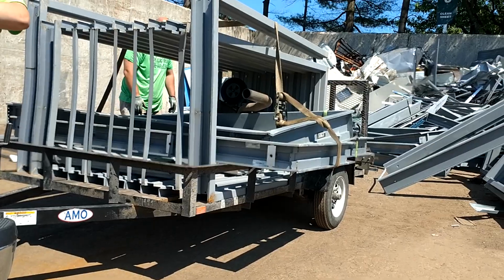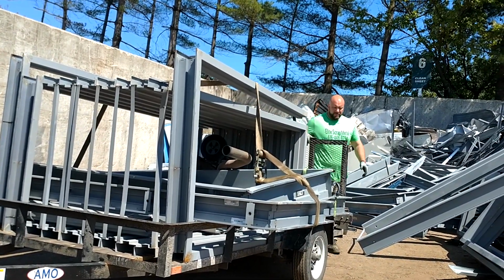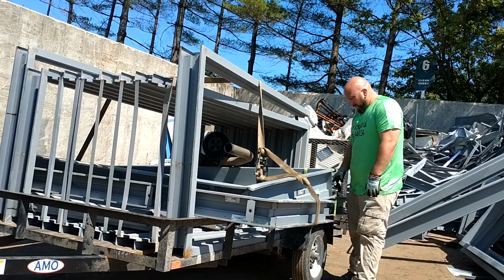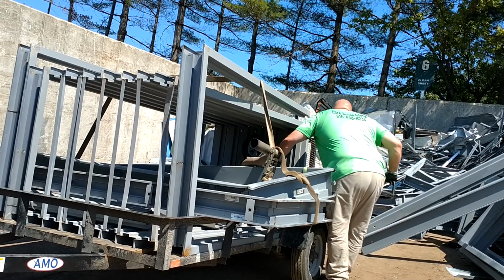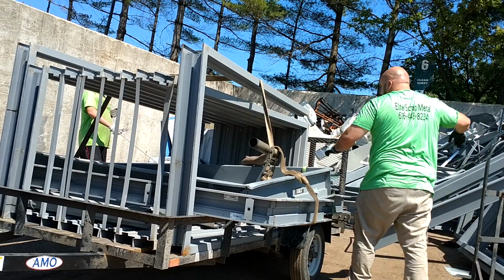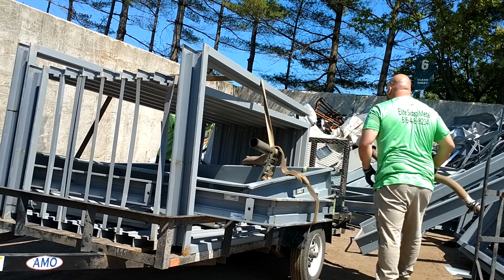Yep. So as you can see, we got back with the rest of the door frames. We picked up a washer and an exhaust system. So we are going to get this stuff properly recycled, as we always do, and go grab the rest of the stuff we got going on.